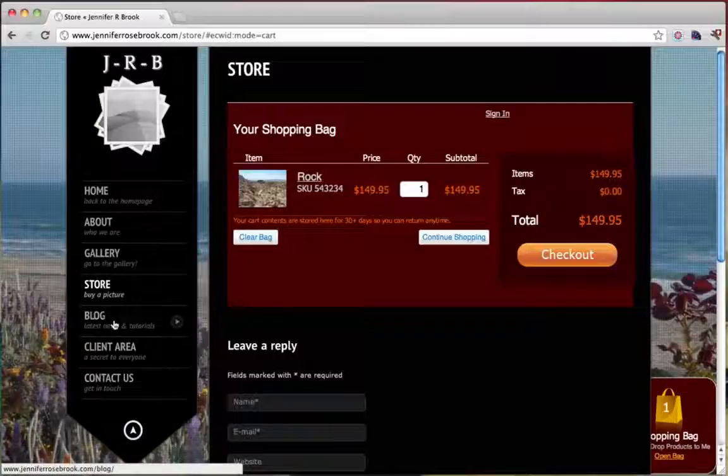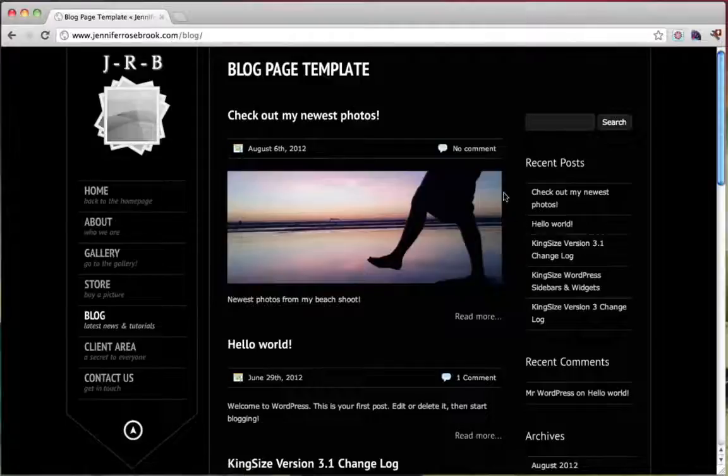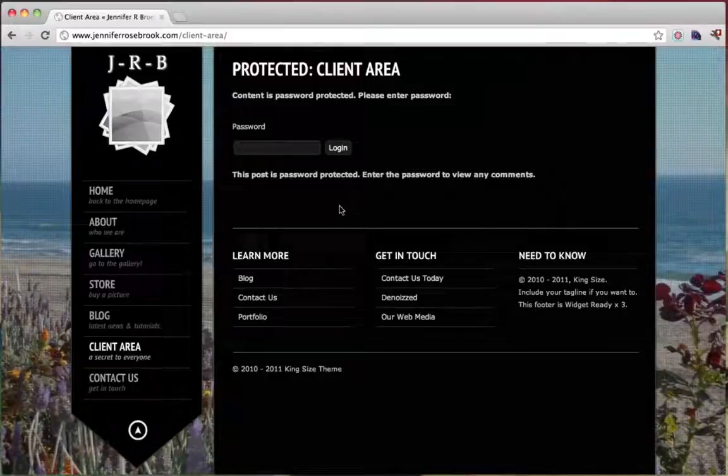So we also have a blog that I'm going to show you how to do, so your customers can keep up to date with all the new things that you're doing. And we have a client area. This is so sometimes you have clients and you don't want other clients to see, or regular visitors to see, what you're working on. So it's a password protected client area.